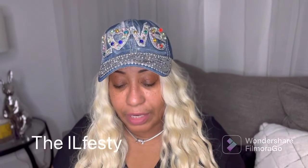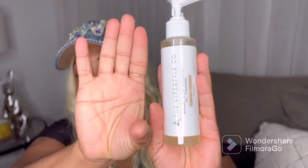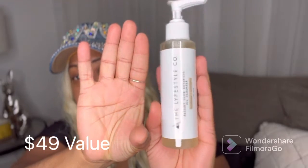Just pick up one of the items that Ipsy picked for me. And this is the Lifestyle Coat Radiant Glow Botanical Oil Cleanser. It brightens and nourishes your skin. This is a 4.2 fluid ounce container, but the box looks like this. So again, these are full size products. Then you have the item itself. It looks like this, and it has this little thing right here that you can pull off for the pump so you won't waste any product.